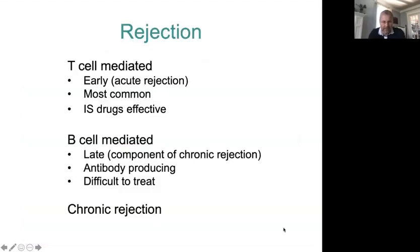Now, just to remind you, rejection is not something that we in plastic surgery deal with a lot. There are two categories. One is called T-cell mediated, which is typically the early or also acute rejection. It's the one that's most common throughout the life of the patients. And in general, immunosuppressive drugs are very effective in suppressing T-cell mediated rejections. On the other hand, B-cell mediated rejections are typically the late ones, believed to be a component of chronic rejection or the final stage of chronic rejection. B cells are antibody producing, and there is really very difficult treatment for these once they are fully developed.